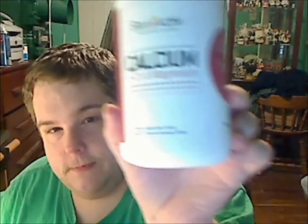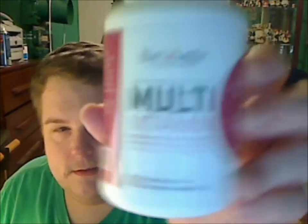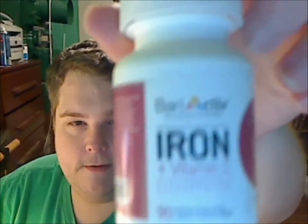And let me show you this. You get your calcium, the multivitamin, and the iron. And usually Nascobal is prescribed to weight loss surgery patients, diabetics, or anybody who has low B12.